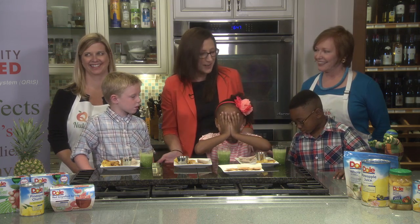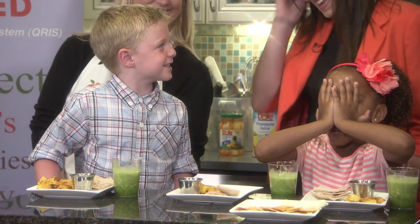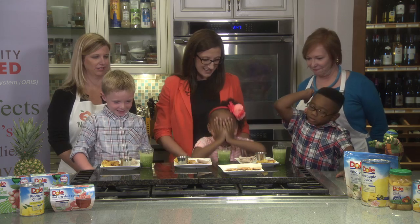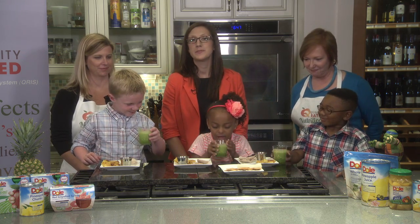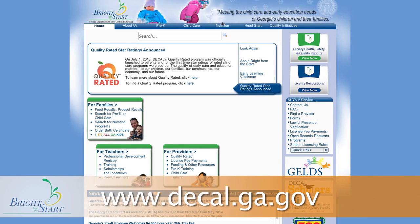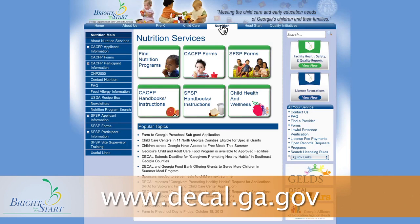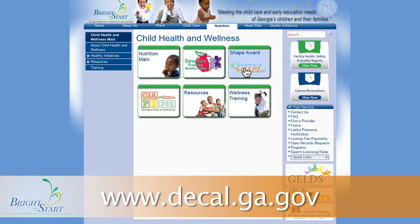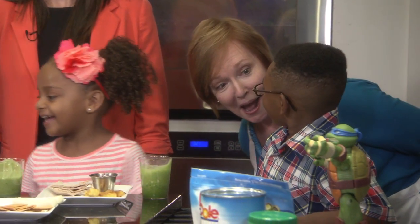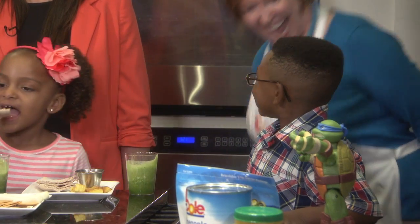So are you guys ready to try these snacks? Yay! Great, you can try it, okay? Everyone start tasting. Remember, for additional information regarding health and nutrition for young children, check out dcal.ga.gov. Under our nutrition tab, you will find a child health and wellness button. This page will provide you with information about healthy initiatives happening at DECAL, as well as great resources to improve the nutrition and physical activity environment of your facility.